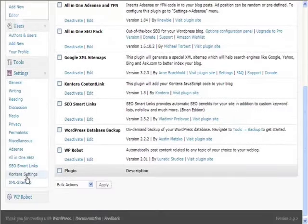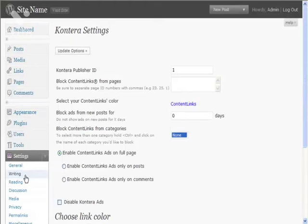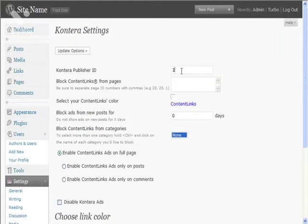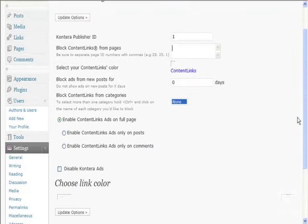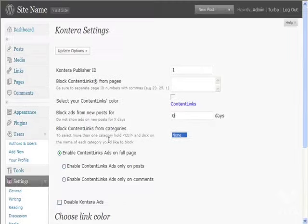Under Settings and Kontera settings, you can see here we can set it. You've got to put your publisher ID in, and you can select your links color, and so on. So it's very simple to set up. I'm not going to sit here and talk about this one for hours and hours. You can pick categories and block ads and so on. So it's very, very useful.